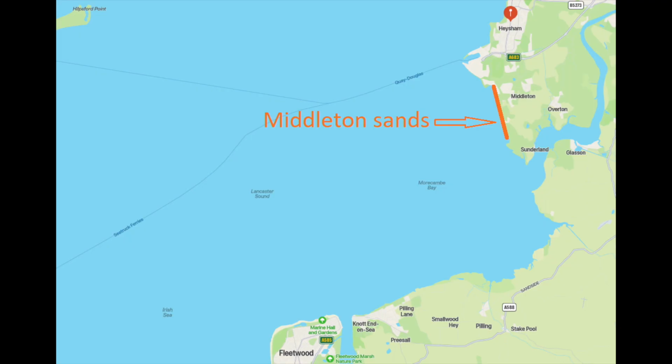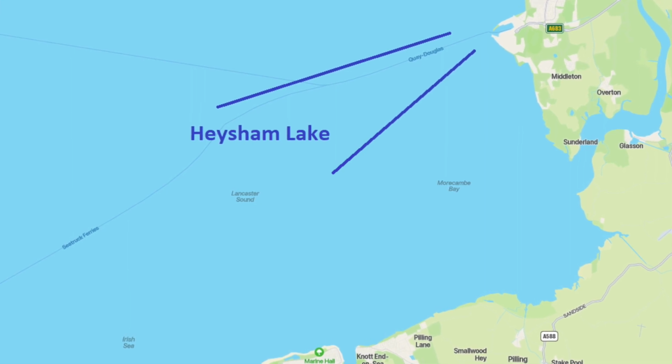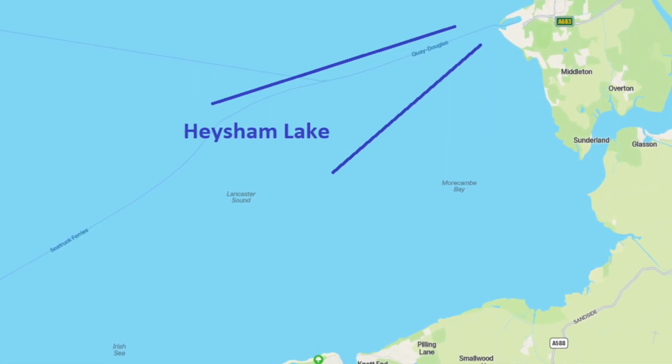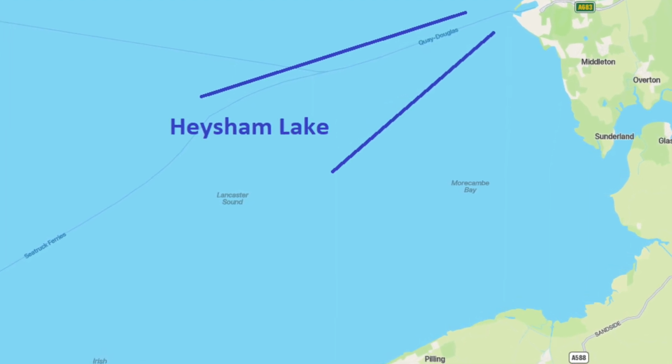As children, we used to play on Middleton Sands when the tide was out and be amazed at the ferries and ships that appeared to be sailing on the sand. Back then, as it does now, this channel makes Heysham one of the few places accessible for ships when the tide is out.